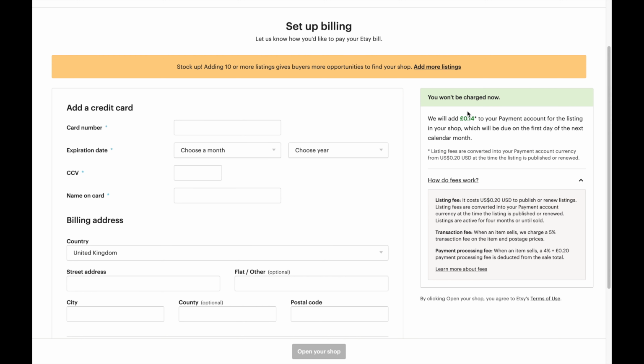And there are several fees. There's your listing fee, charged for a 4-month listing. So if it doesn't sell after 4 months, you'll be charged again. A transaction fee of 5%. So if you sell it for £20, you'll be charged £1, and also on postage. So if it's £20 including postage, it's £1. If it's £25 including postage, you'll be charged £1.25. And there's also a payment processing fee of 4% and 20 pence.